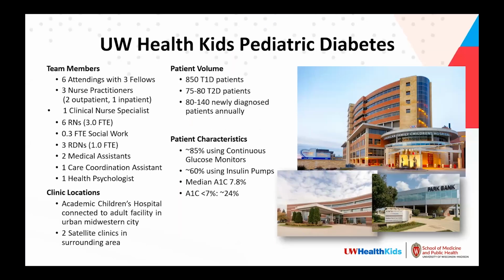Just briefly, to set the stage for what we're working with in Wisconsin: we have a pediatric children's hospital located downtown, and then we have 2 outpatient clinics. The work we'll be talking about today is taking place at one of our outpatient clinics, trying to maximize our face-to-face time with patients, while also centering the visit around what they want to talk about and what they're focused on for the day.